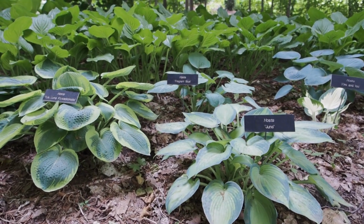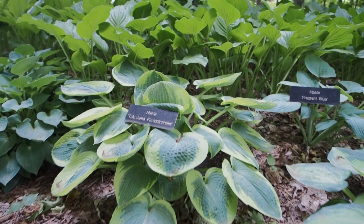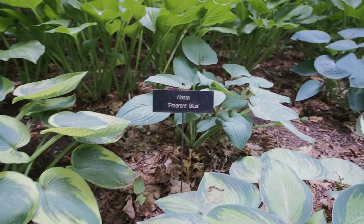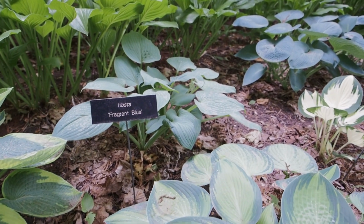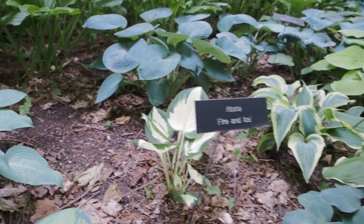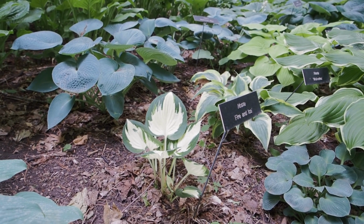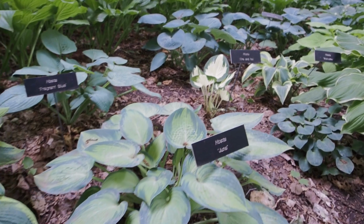There's a June hosta on the right, one of my faves. Really interesting leaf structure there. Fragrant Blue, I never even knew they made that. Fire and Ice, that's always a nice one. I heard it could be a little bit hard to grow in certain areas, but I do want to get one of those. It's just so bright. Really lightens up an area.